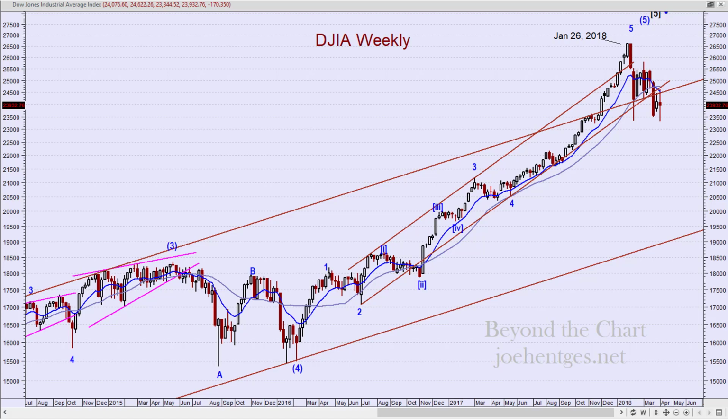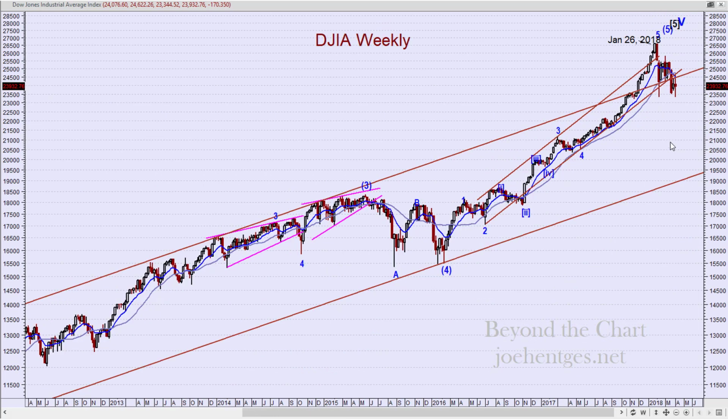So I think a couple of things I want to point out. Yes, we had a little throw over up here, and look how quickly we came down through this channel. Here's the width of the channel, right? Okay, this is the width of the channel. We cut through the width of that channel like a knife cutting through butter. It was like nothing, okay? So I guess my point is, watch out for this channel.